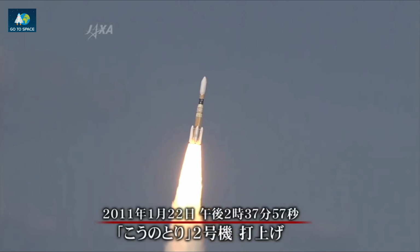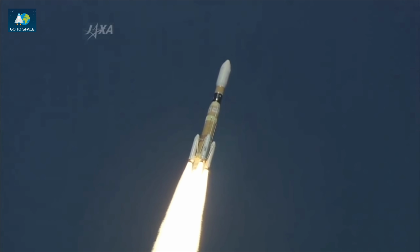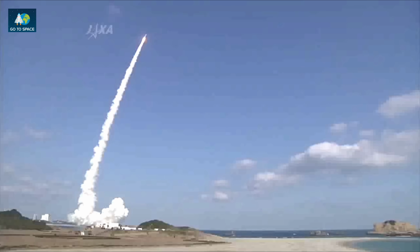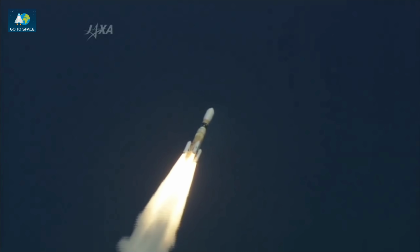We had a liftoff of the H-IIB launch vehicle number 2 with the Kounotori 2 on board from the Tanegashima Space Center at 2:37:57 p.m. on January 22, 2011, Japan Standard Time.